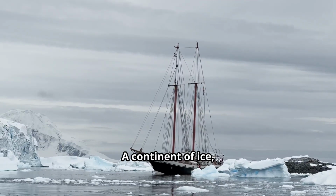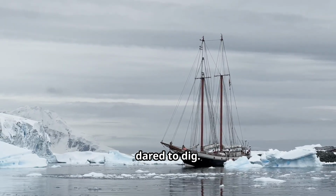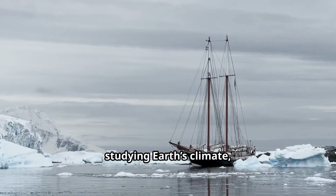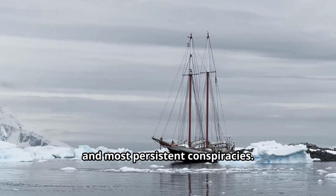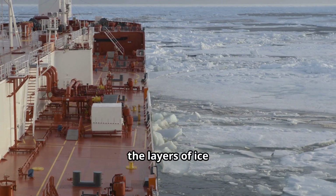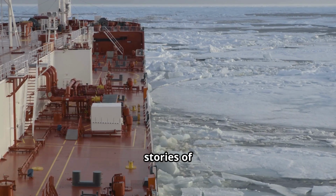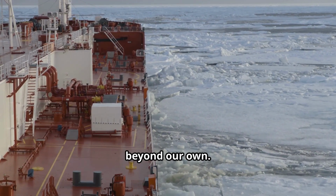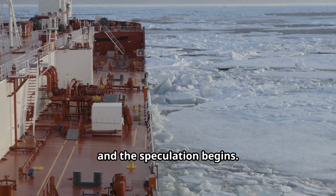Antarctica, a continent of ice, silence and secrets buried deeper than any explorer has ever dared to dig. While science sees a pristine laboratory for studying Earth's climate, other eyes see a canvas for humanity's darkest and most persistent conspiracies. When you peel back the layers of ice and official history, you find stories that defy belief, stories of clandestine operations and technologies far beyond our own. This is where the known world ends and the speculation begins.